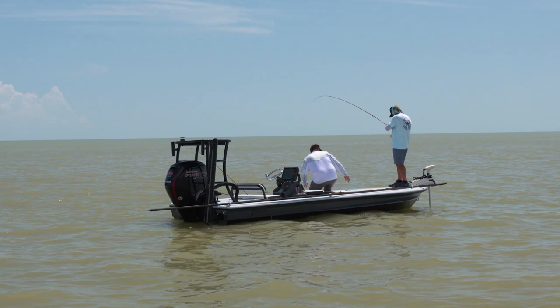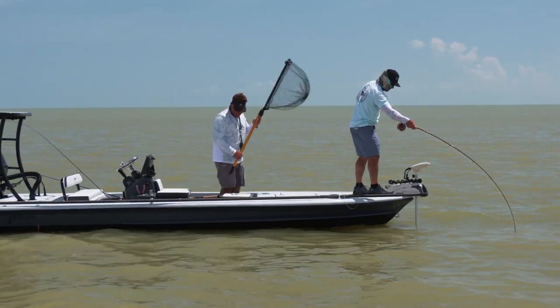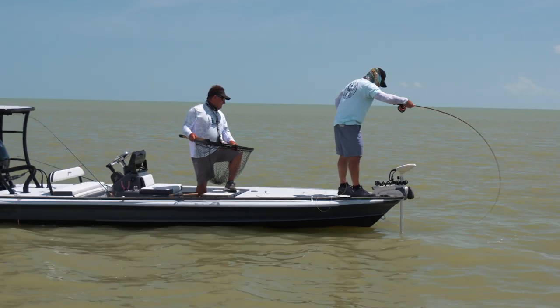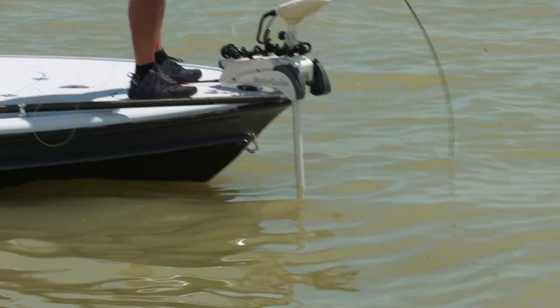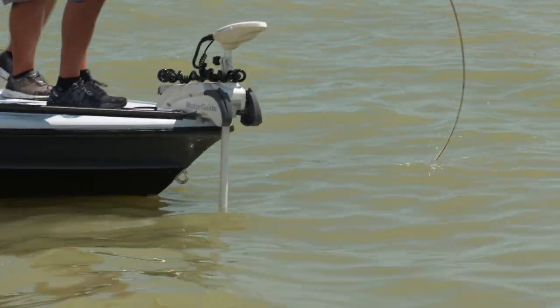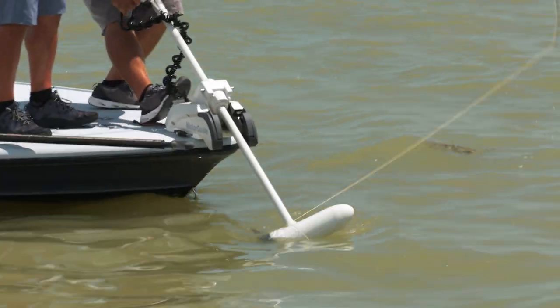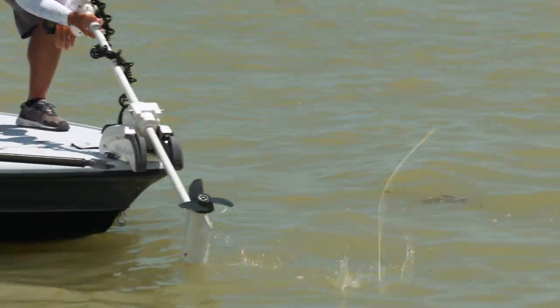Make one more strip, and there it is. And man, I couldn't believe you came tight on that. That was really cool. You know, and then after that, it got around the trolling motor. It got all over the place. Something's not right. You want that trolling motor? Be careful, because it's not right. Okay, got him. What a mess.